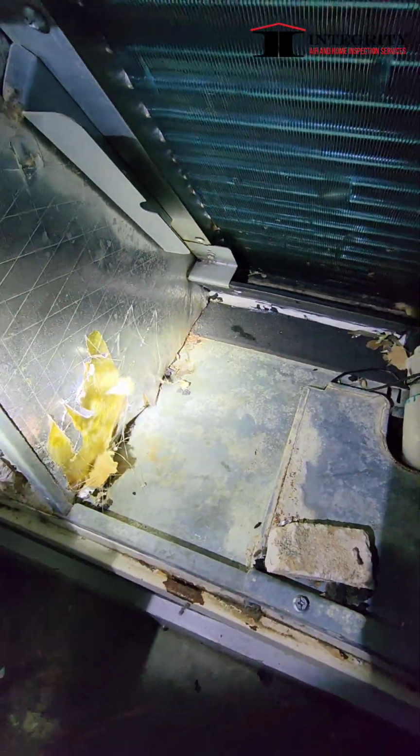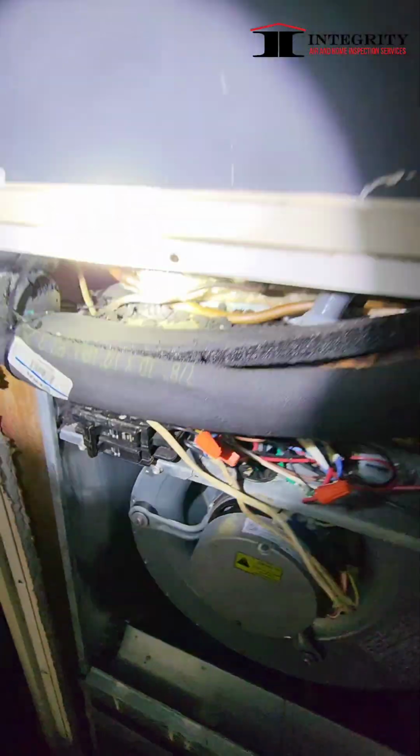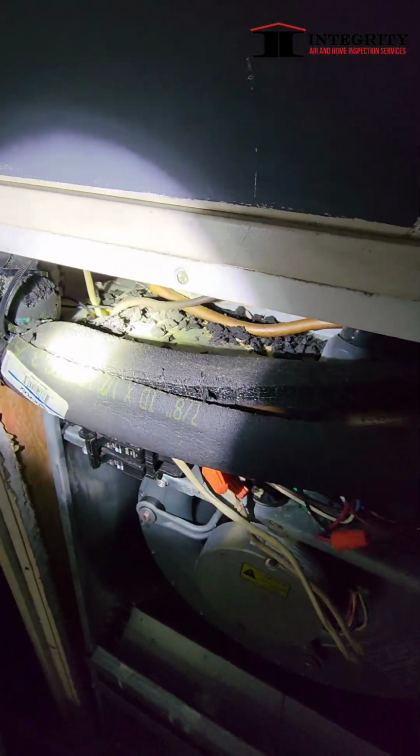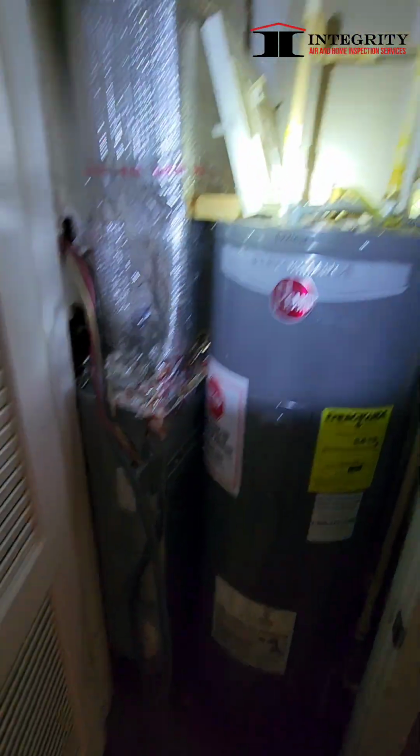We got some droppings here. Rodents have been crawling through this unit, and they're more likely coming in behind that drain pipe back there. And you can see some insulation shavings in the back right there as well as the top. So that's all we want to be documented to make sure that the homeowner is aware of what's going on there. And here is the water heater.